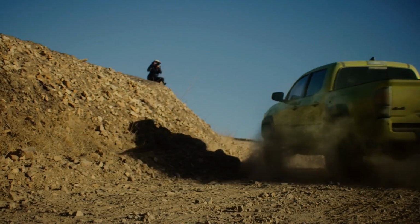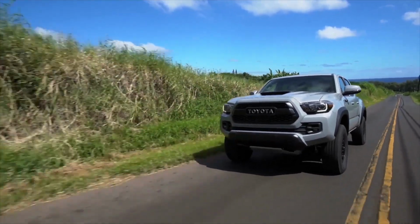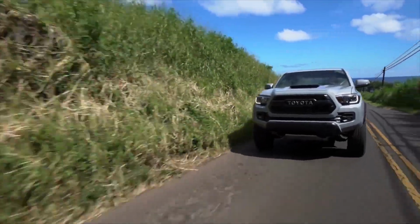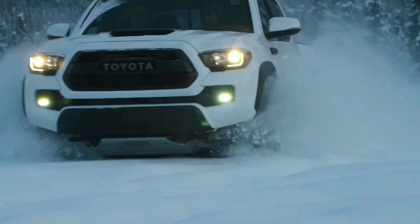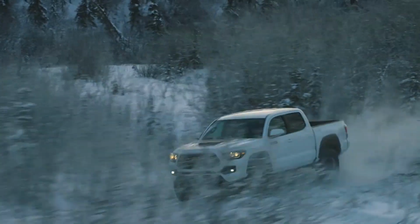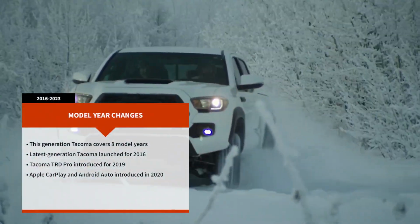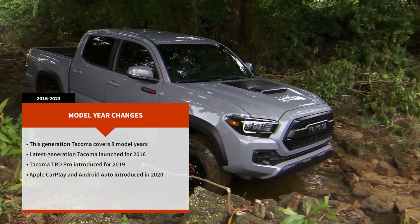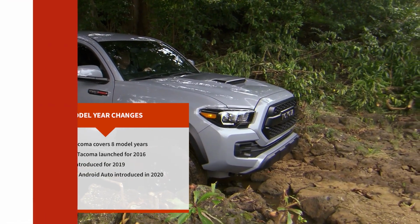For 2020, the truck got a major update and facelift. Apple CarPlay and Android Auto became standard, an 8-inch touchscreen became available, and a power driver's seat was added as standard to most trim grades. The TRD Pro grade got unique sequential LED headlights, a new wheel design, a standard panoramic view monitor or PVM, and multi-terrain monitor or MTM. Elsewhere, the 2020 facelift brought a new grille and wheel designs to modernize the look.